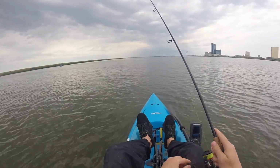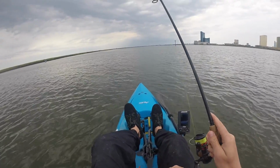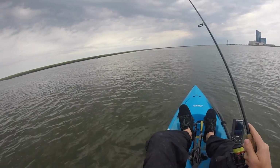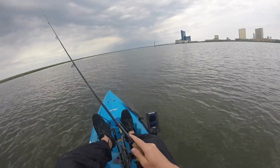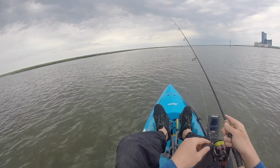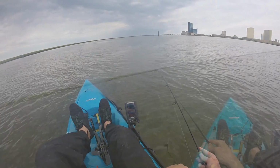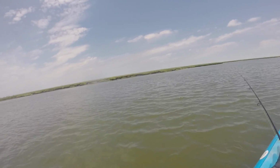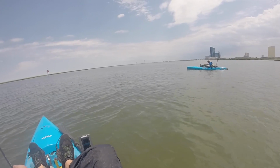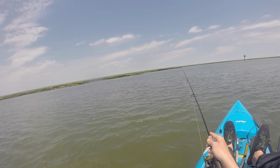I got in the main channel here. The weather missed us. The boat traffic has died down, somehow. Tide's just starting to come in. Hopefully we can get a miracle up in here. Big, giant miracle flounder. The storms seem to be holding off. There's not really any storms back there right now. They could pop up for sure, but hopefully they don't.